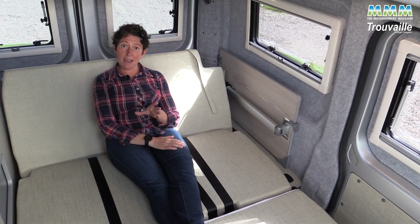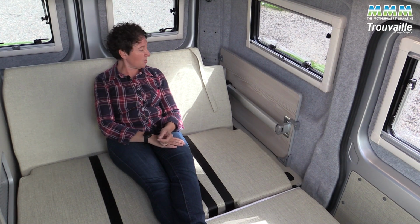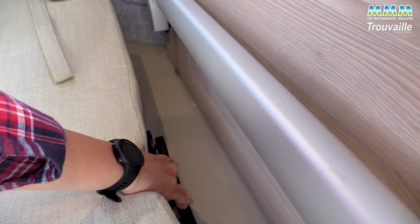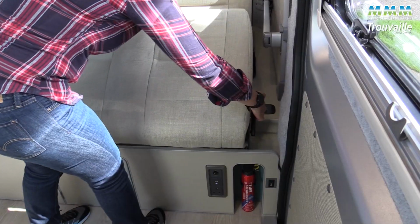Now, to put the bed back again, back into a bench form, you just reverse the process. So all we're going to do is put this back flat again, and then this section just pulls back up, and then the forward section lastly folds forwards.